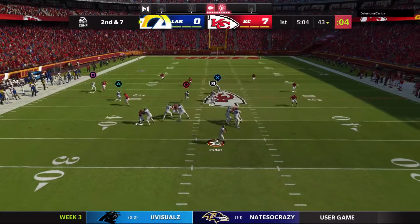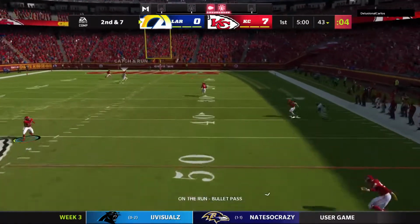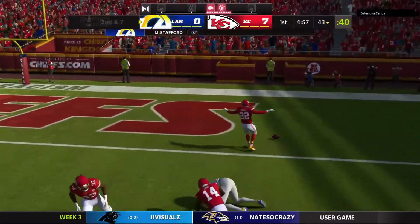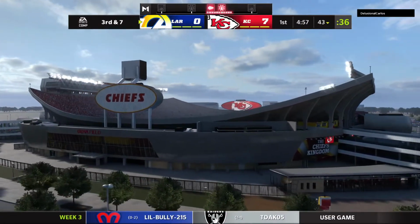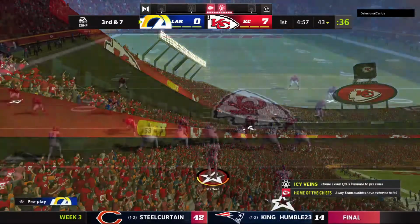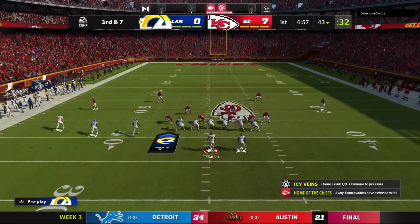From the gun, here's Stafford. Escaping the pressure right. Going up top for Kupp. And this is dropped. Oh, boy. A chance for a big play early, but he could not secure it. Brandon, we saw these defenders flying to the football in their win last week, and nothing has changed. They're still moving around quickly and forcing incompletions.